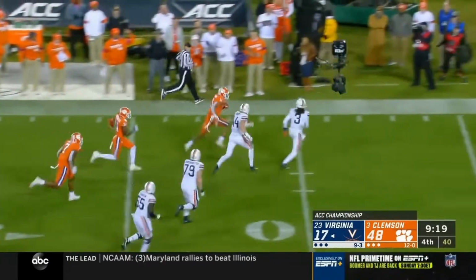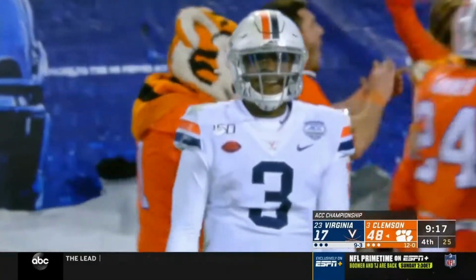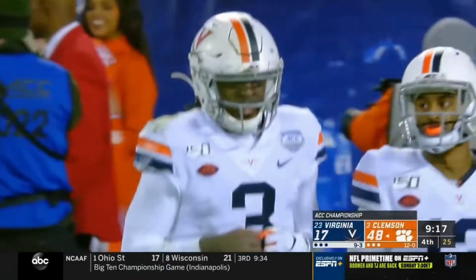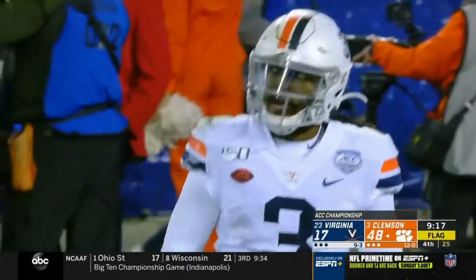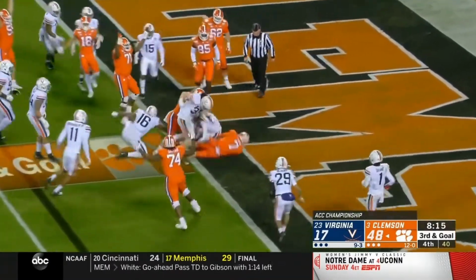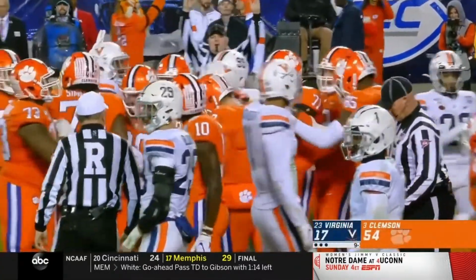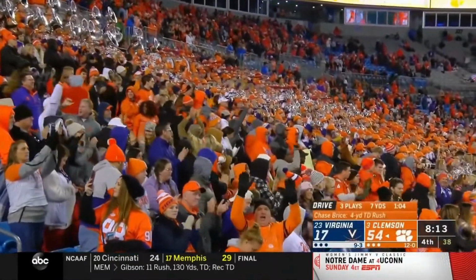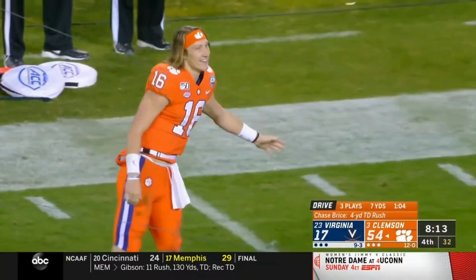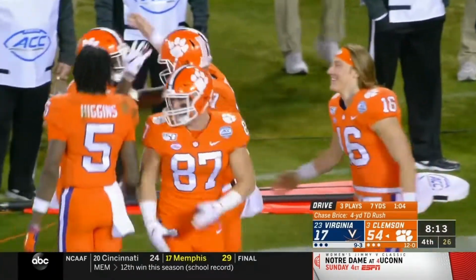Interception, Isaiah Simmons for Clemson. The defense continues to play big down the stretch for the Tigers, able to turn it 22 yards back the other way. From the four. Bryce going to keep it. Chase Bryce. Season for Chase Bryce. He had four passing touchdowns, and Clemson is piling on now to the tune of 54-17.